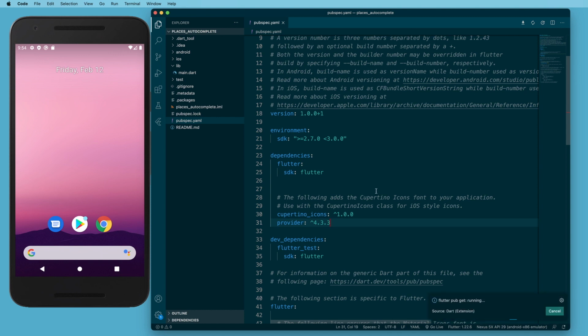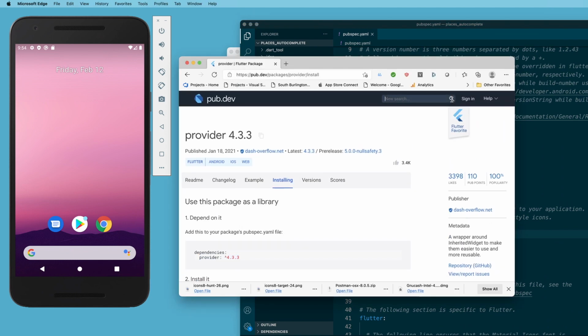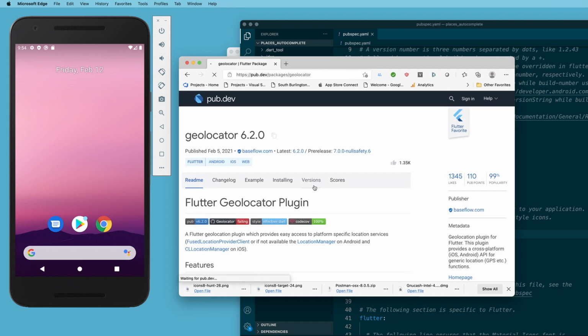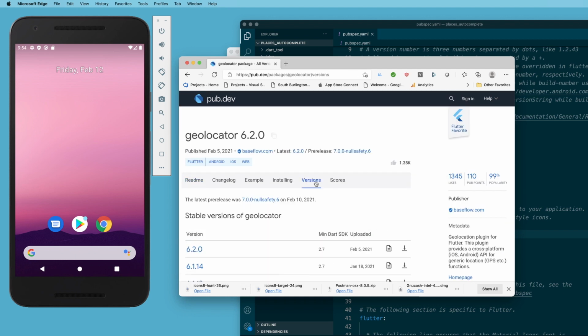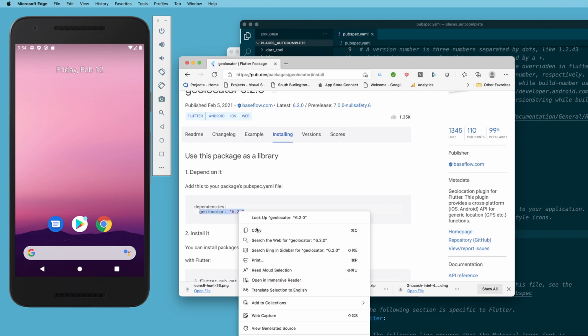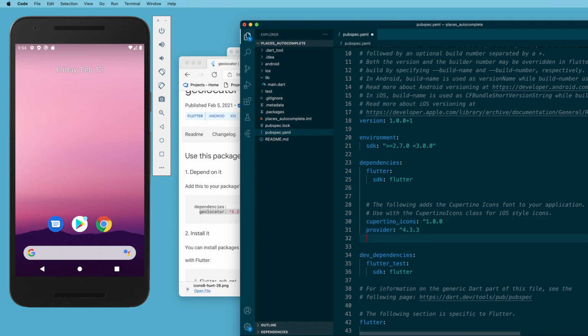And the next dependency we're going to need is Geolocator. So when this app boots up, we want to focus in on wherever we are, for starters, just to have something on the screen. So we're going to go to Geolocator and find the installing tab, find the latest version, and put that just below provider.